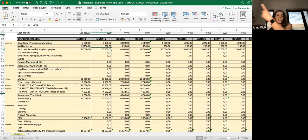This one is now populating across because it's thinking that you are now paying a social media company to actually physically do the work for you. So say, for example, you are not, then all you will literally do is go across and 0 it all the way across. Okay. And then, so that, for example, that.